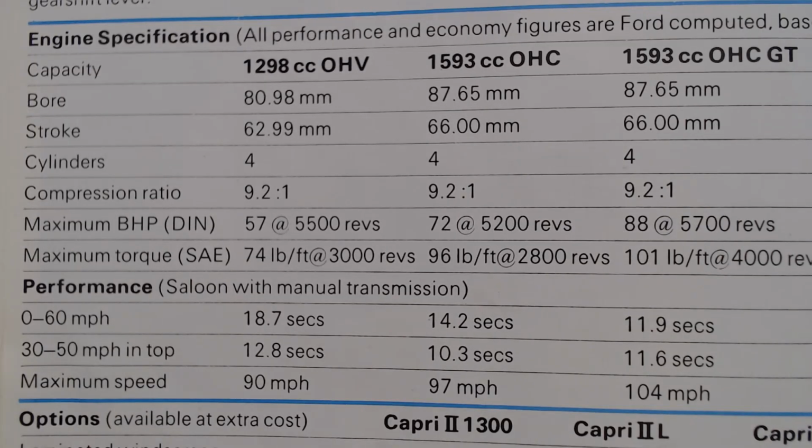So engine choices, we've got the 1300, 1600, in fact two 1600s shown there. So 1298cc and 1593cc. That very small 1300 there, 0 to 60 in a very slow 18.7 seconds, top speed of 90 miles per hour. The standard 1600 does the 0 to 60 in 14.2 seconds, maximum speed of 97, and the 1600 GT model is 0 to 60 in 11.9 seconds, top speed of 104.